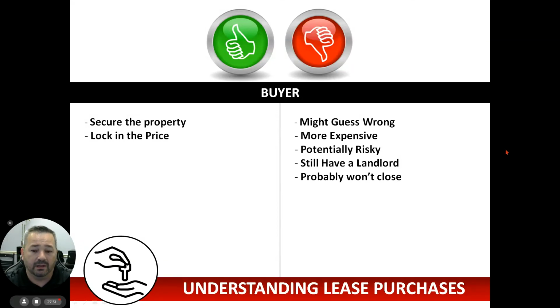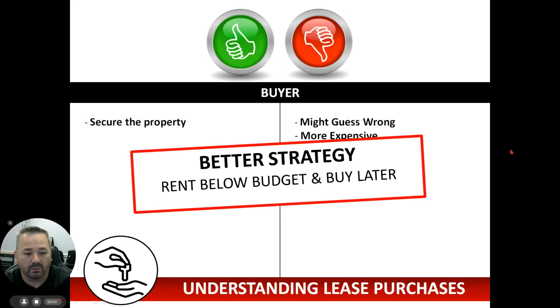If you're not that confident, and the only way you can be that confident is if it's a very short term. You're 6 months away, at most 12 months away from being able to do it, and you have a track record already established of improving, then maybe this works for you. But otherwise, just go rent and rent below your budget. That's where a lot of renters go wrong.